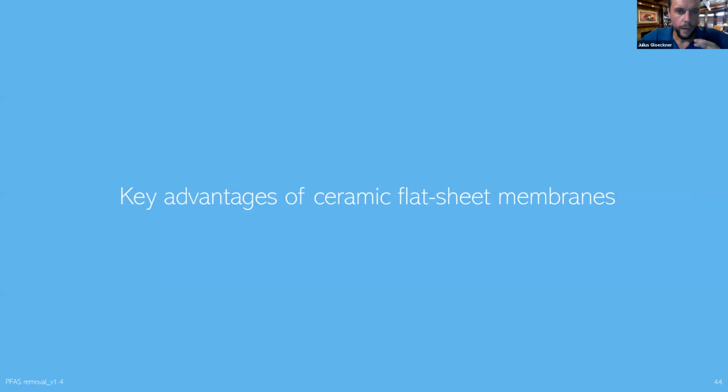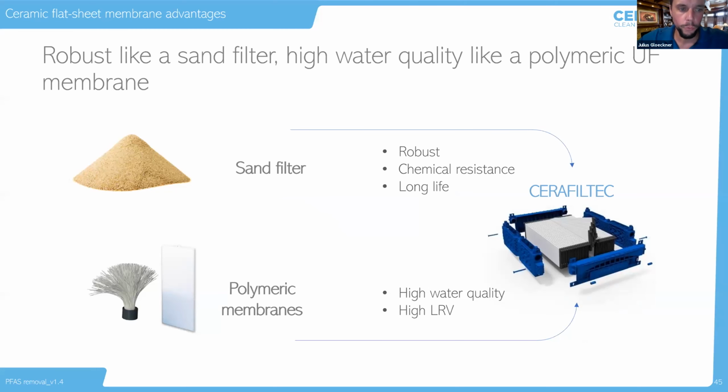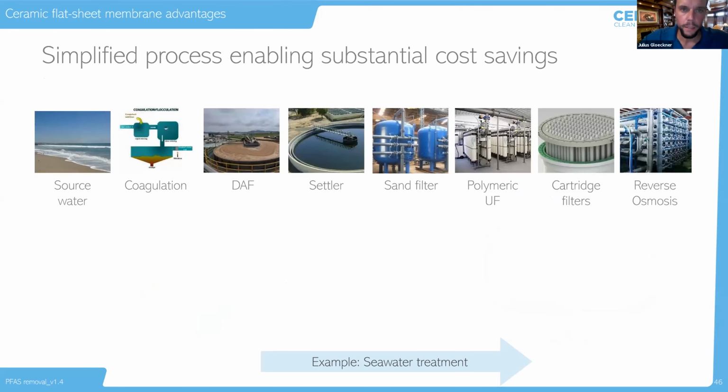And in summary, we wanted to highlight a few key advantages that ceramic flat sheet membranes unlock for our partners and for the end customers. Just to go through a couple of slides here, they're all connected to PFAS removal. As you can see, we are combining the best of both worlds. We get the robustness, chemical resistance and long life of inorganic materials, of sand filters, and we get the high water quality of polymeric UF membranes, especially polymeric membranes in the beginning, and then later on they decay with chemical treatment. This doesn't happen at Sutec or with ceramic flat sheet membranes, so we really get the best of both worlds.